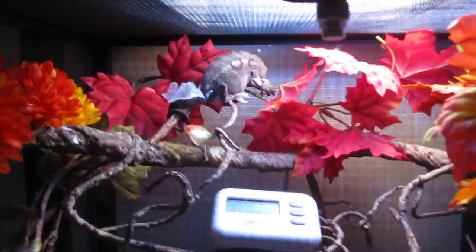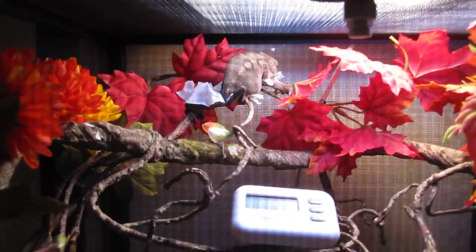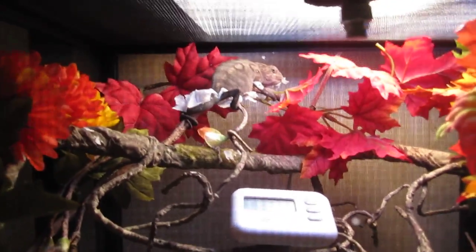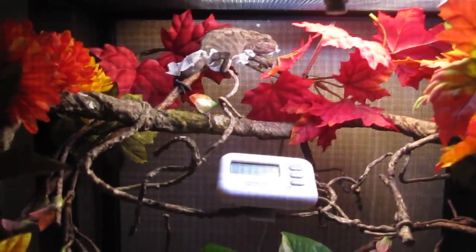Down here, the last two guys in this room, you can see up top another young Ambanja female, about 4 or 5 months old. She's hanging out in the middle of her shed right now. It's pretty much a shed week. For some reason I almost get all my animals to shed in the same week. And that's her cage right there.